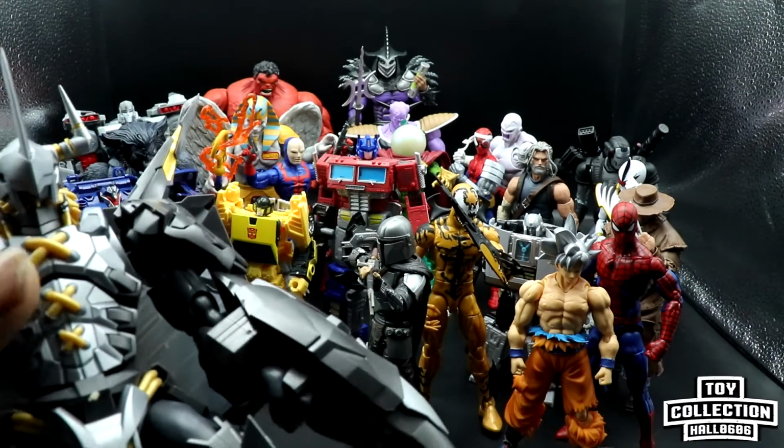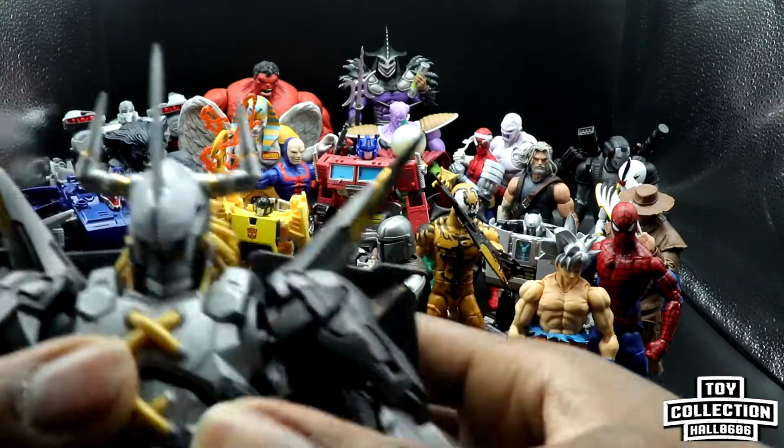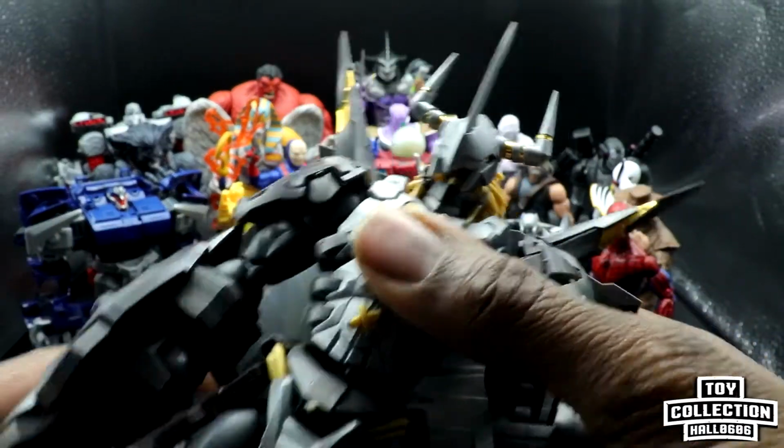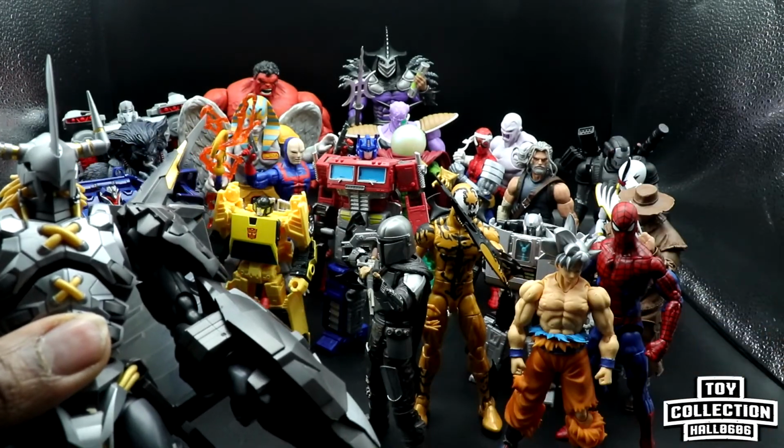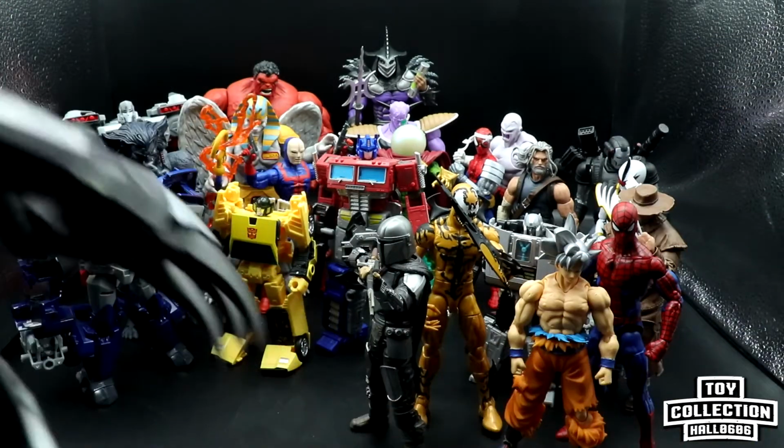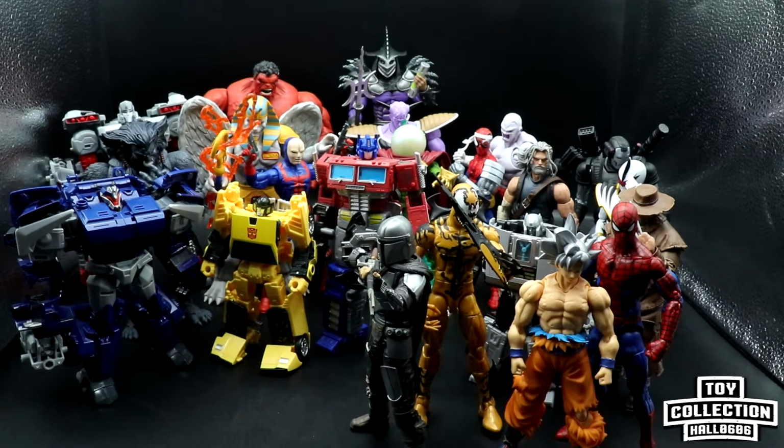The Figuarts Standard Black War Greymon. It's the second Digimon figure, and it's the second model kit that I have bought in the Figuarts Standard series of stuff. It's a bit fiddly and it doesn't have the best articulation. If I had the Metal Garurumon version, then that would definitely be somewhere in my top 5, but I don't have that. So War Greymon's out of here.